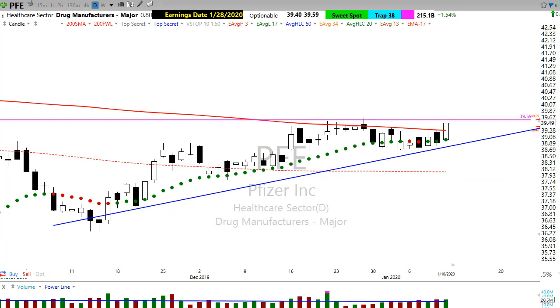So a couple of things we want to look at here is maybe a little bit of a pullback, a little consolidation. Then we look for that buy. If it does want to pop out, then we'll look for a little consolidation just to get a better buy on this, and then we'll look for more upside to it.